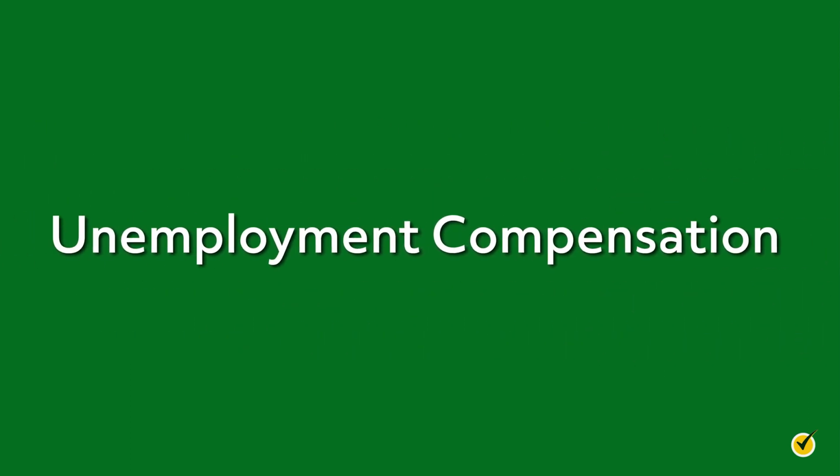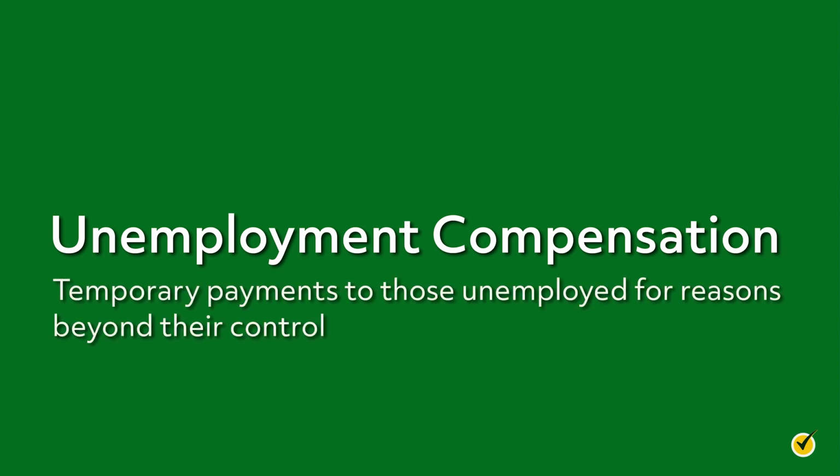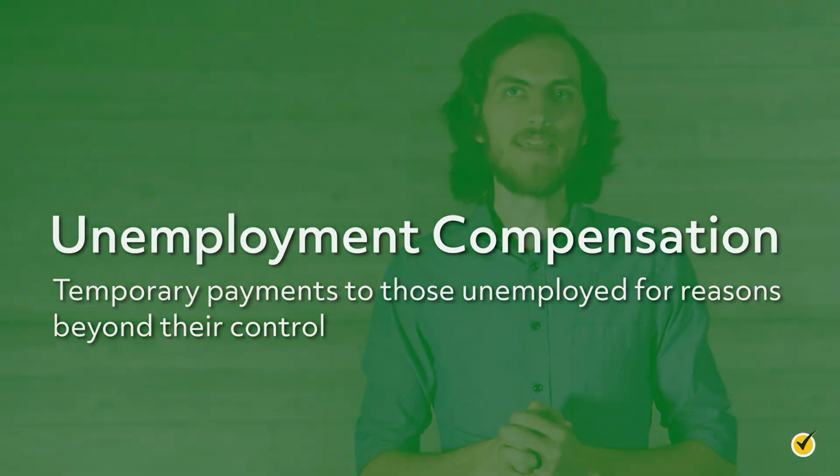With unemployment compensation, the Social Security Act secured temporary payments to those who were unemployed for reasons beyond their control. The Act was set up as a federal and state collaboration, with the state serving as the administrator and the federal government handling the funds. We'll go further into unemployment compensation here very shortly in a later section.